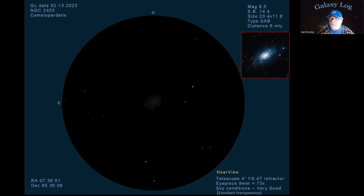But I thought it was a pretty good view, given that it's a smaller telescope and the surface brightness is low. So I really enjoyed this view of this galaxy. I've done it before with larger telescopes and got some incredible detail. But it was fun seeing what I could see with the 4-inch refractor.